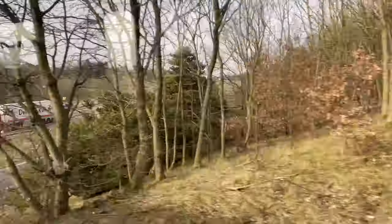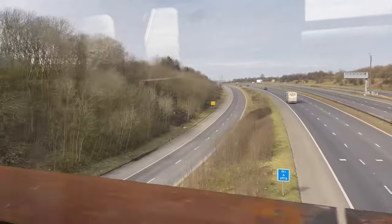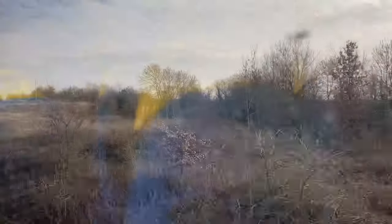So across the M1 just here. This is slightly realigned now, is this? The original line was slightly curved further behind us. This is where the alignment used to rejoin round about here. I just switched sides before the motorway was built, that was. And the level crossing is still here, but it's not as busy now as it used to be because they built a road over in the railway.